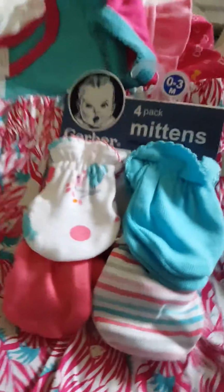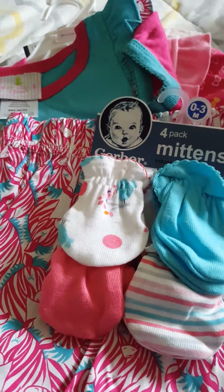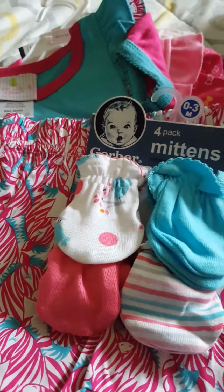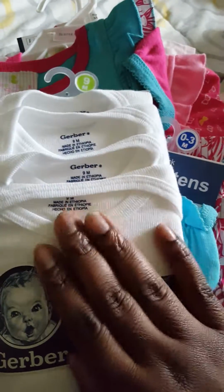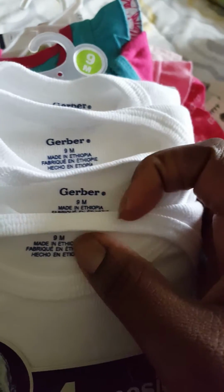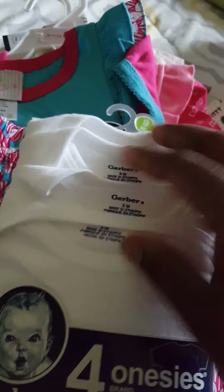Well, I actually got out anyway, period, to get onesies for the new baby, because like I said, I don't have any clothes, so I definitely didn't have any white onesies for her. So I went out and got some, and I almost didn't find them. Then at the last minute, I ran into them. So I got a 4-pack of Gerber onesies, and these are 9-month size. They're the only size I could find, because the other ones were preemie, newborn, and then 18 months and 24 months. So these are the only ones I could find was 9 months, and they'll be fine. They'll fit her just fine.